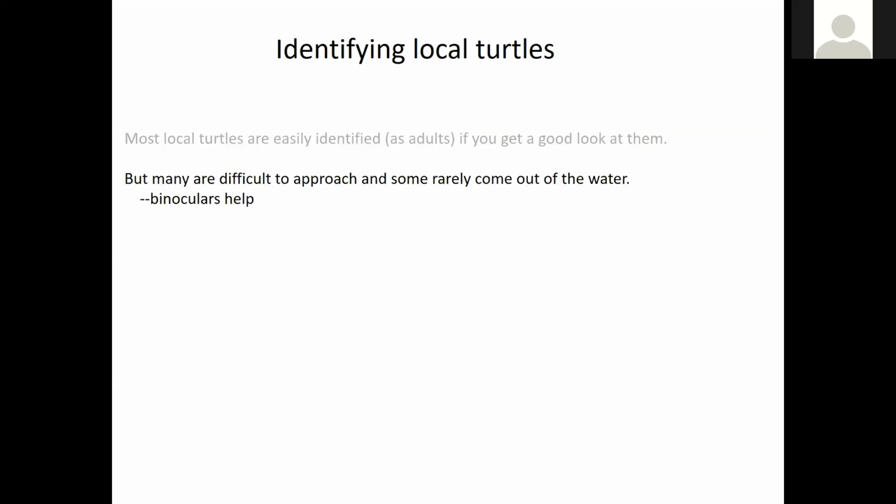So most of my talk today is going to focus on identifying these turtles, which is a pretty long talk in and of itself. Most of our local turtles are easily identified as adults if you get a good look at them. And that's the if. That's not always easy. A lot of these things are hard to approach. Some of them rarely come out of the water. Binoculars definitely help. Sometimes you might really need a spotting scope to identify some of these things because they're so wary.